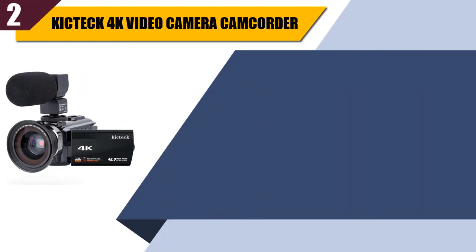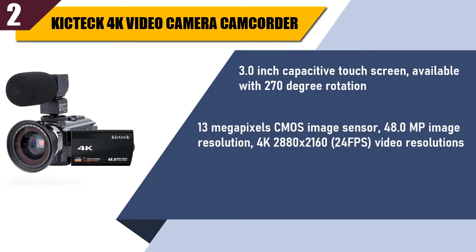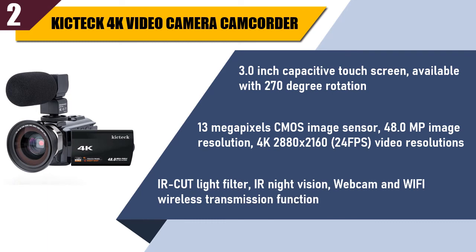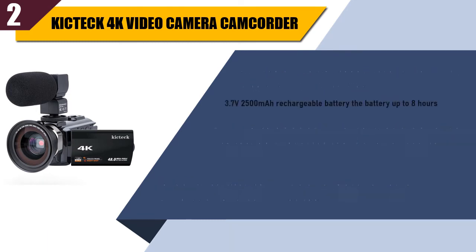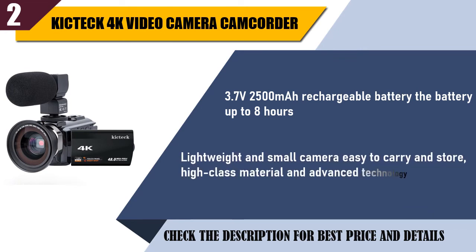Best of 2. KickTech 4K video camera camcorder. 3.0-inch capacitive touchscreen, available with 270-degree rotation. 13 megapixel CMOS image sensor, 48.0 megapixel image resolution, 4K 2880 by 2160, 24 fps video resolutions. IR cut light filter, IR night vision, webcam and Wi-Fi wireless transmission function. 3.7 volts 2500 mAh rechargeable battery, the battery lasts up to 8 hours. Lightweight and small camera, easy to carry and store, high-class material and advanced technology.